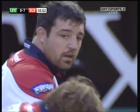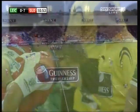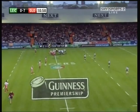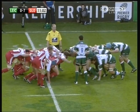Because Gloucester can't play this game without a line-out, that's for sure. Good will be quite happy slapping the ball up the touchlines. My engage, Cinnamon. Crouch. Touch. Pause. Engage.